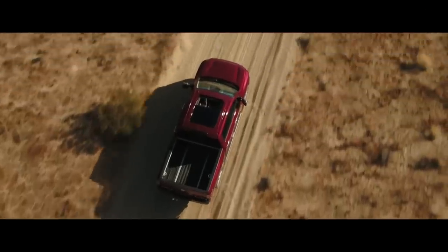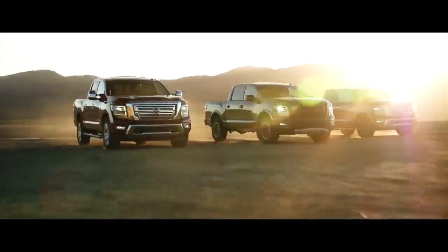Nathan, as you know, Nissan just introduced a brand new 2020 Nissan Titan and Titan XD. That's right. And the question, of course, that we're going to be talking about today is, did they do enough? And the answer is no. Oh, no, you're wrong. No, I'm not wrong, dude. They needed to do a lot more and they didn't.